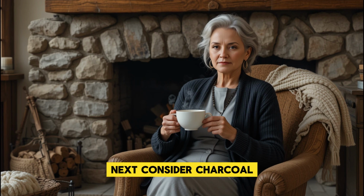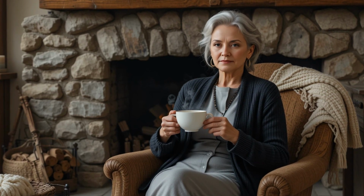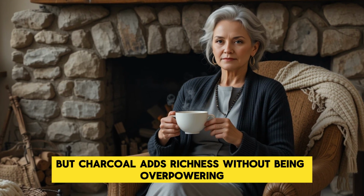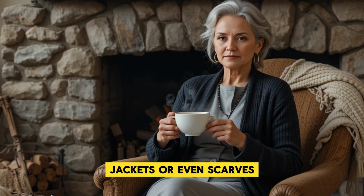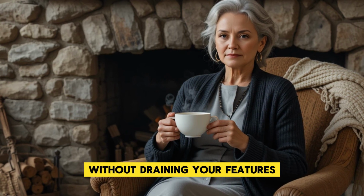Next, consider charcoal. It's darker than mid-gray but has more depth. Flat gray often blends too much with silver hair, making your whole look fade. But charcoal adds richness without being overpowering. It works beautifully for pants, jackets, or even scarves, pieces that help anchor your outfit without draining your features.